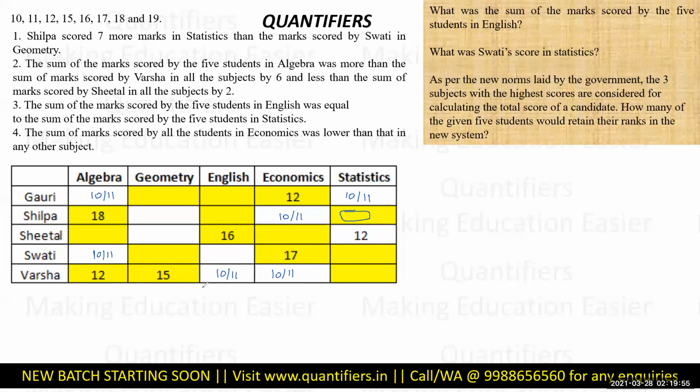Then the marks scored by Swati in geometry. So the gap is of 7 marks. I cannot fill a 10 or a 11 here. Why? Because we discussed that these are the top 3. Yellow represents the top 3. 10 and 11 can never come in the top 3. The minimum value I can fill here is 12. And that is the only value I can fill here.